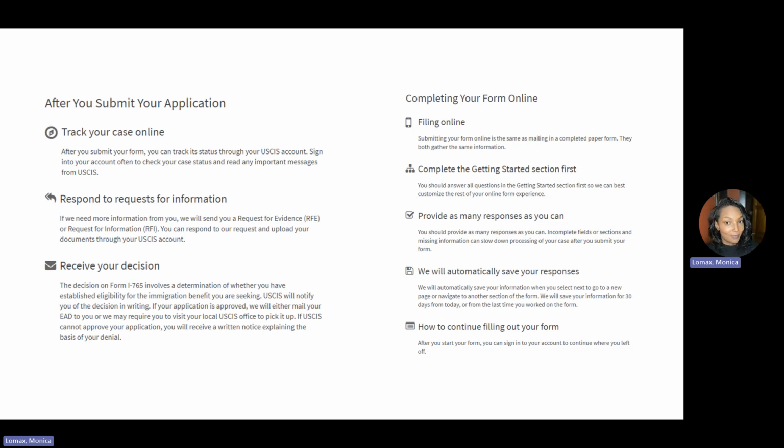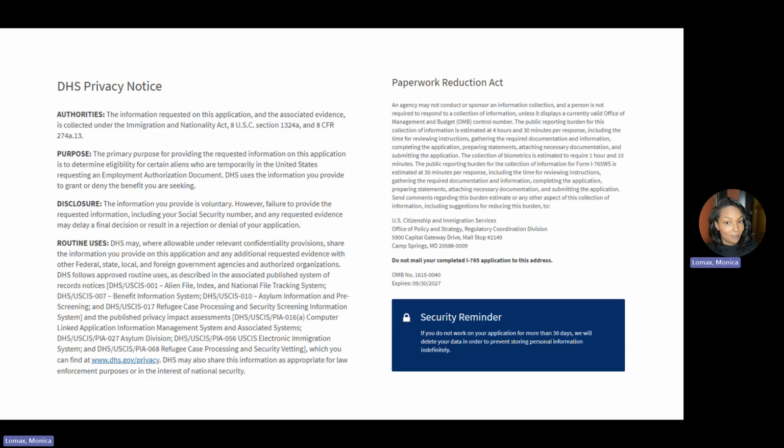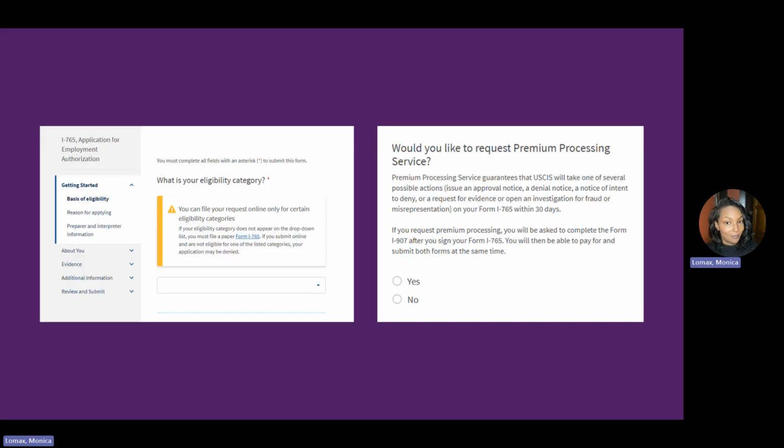And it gives you the benefits of completing your form online. And then, of course, you have the DHS privacy notice, the Paperwork Reduction Act, and in the corner, you have a security reminder that says that if you do not work on your application for more than 30 days, we will delete your data in order to prevent storing personal information indefinitely. All right. So once you get past all of those things, you are at the actual application. And it's fairly simple, the getting started section. That is your basis of eligibility, your reason for applying, and you have the opportunity to list a preparer or an interpreter if you have somebody else filling the form out for you.